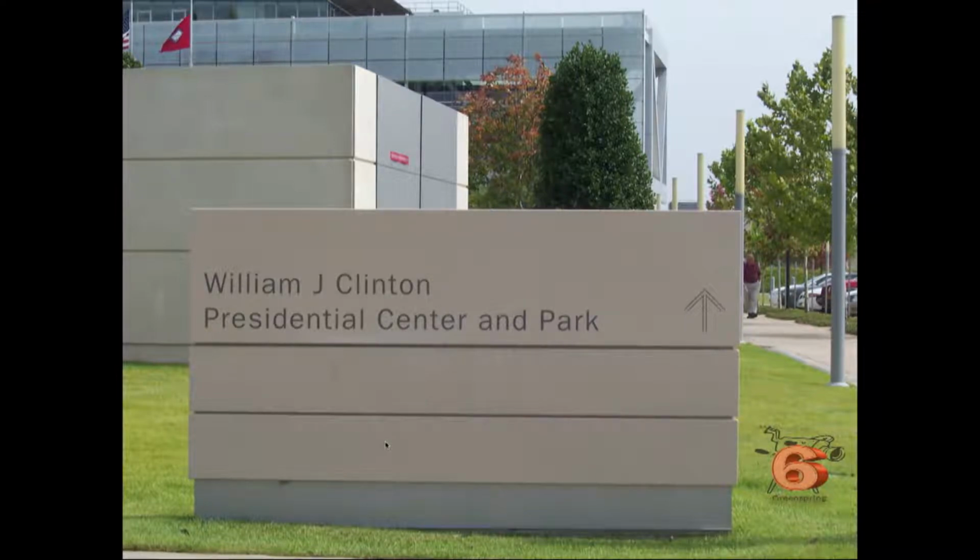I suspect, though, that when people talk about Bill Clinton, the thing that they remember, unfortunately, is the scandal. Yeah. But there are so many other things about Clinton that we ought to be aware of, and I want to lift up some of those things. But first of all, before we do that, I'd like to see some pictures of the presidential library.